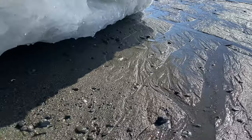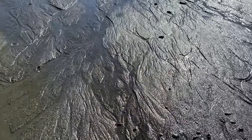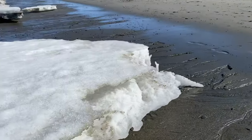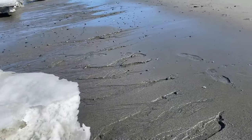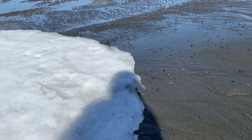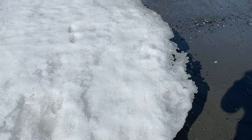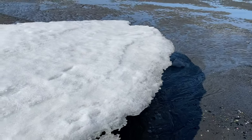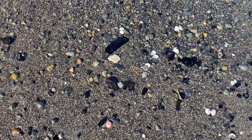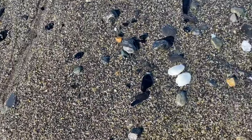The date that I am actually filming this is April 23rd. We have had a pretty long spring. It's taken forever for it to thaw out this year. Last year it was so early that at the beginning of March we were able to go on hikes. So this year it seems extra long. Look at all these shells. Little itty bitty shells. Oh, that was a good size one.